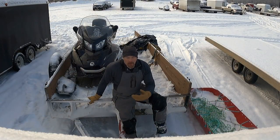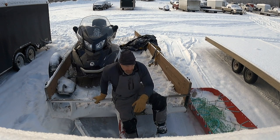So, we're going to start with the machine. I haven't started it for like 2 months. I put a brand new battery in it 2 months ago. I started it up, let it start warming up, and started packing up the sled.